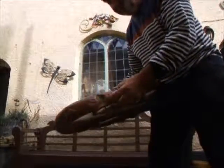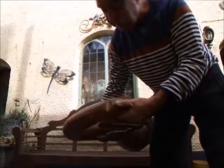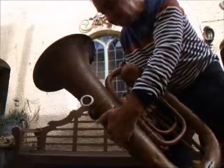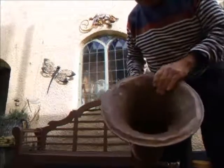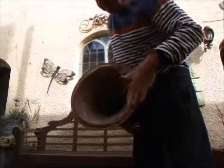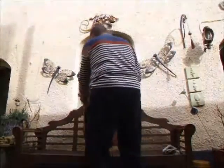Bit of a dent down here, and also a bit of a dent down there, but not a lot, and a few other little knocks obviously, but it seems like it's very old, needs a damn good polish up, and a few dents around the rim here. That's all in all.